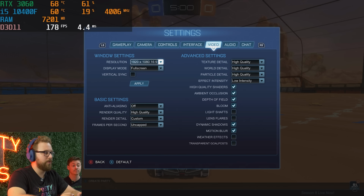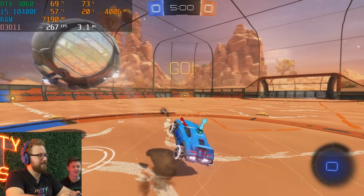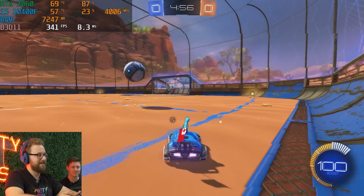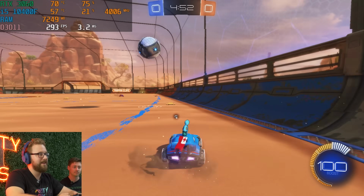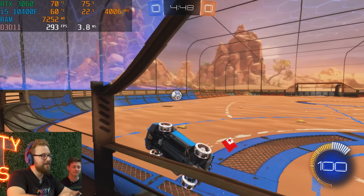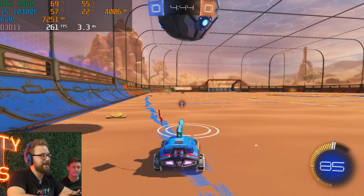All right, gamers, we are in Rocket League and we're on high settings, 1080p. Here's the quality settings you have right now. And look at my awful car, guys. That's definitely a randomizer, but we're getting 300 plus FPS. Rocket League is not super hard to run, but I just wanted to throw it in the mix because it is a game that people like to play.